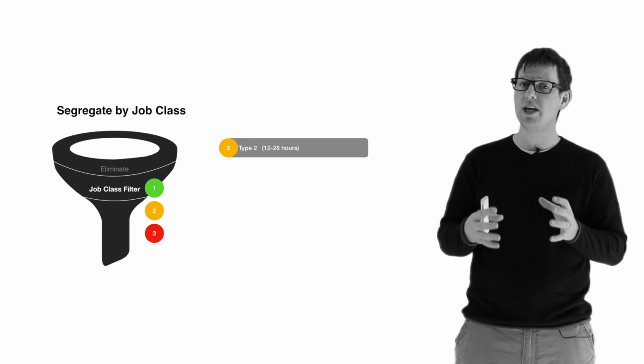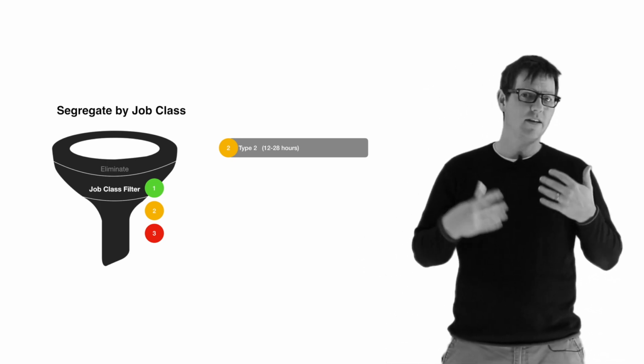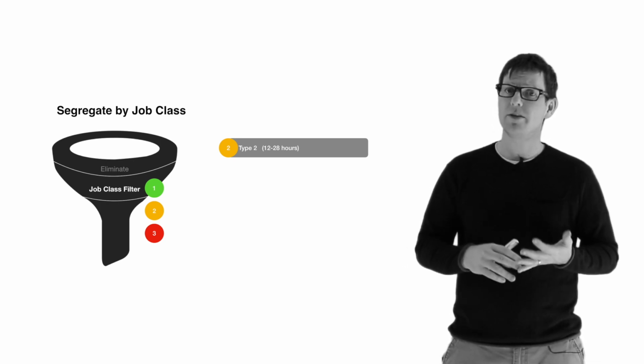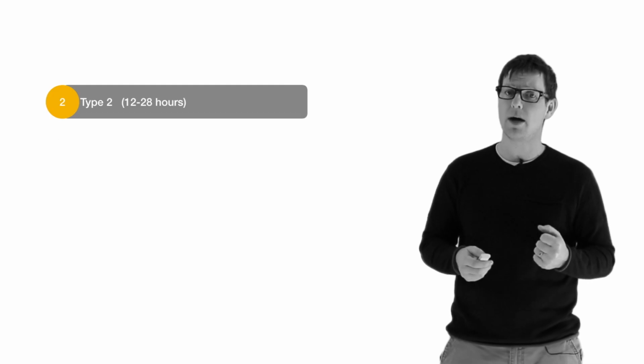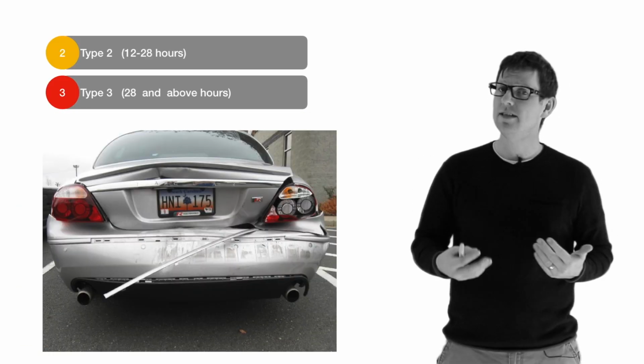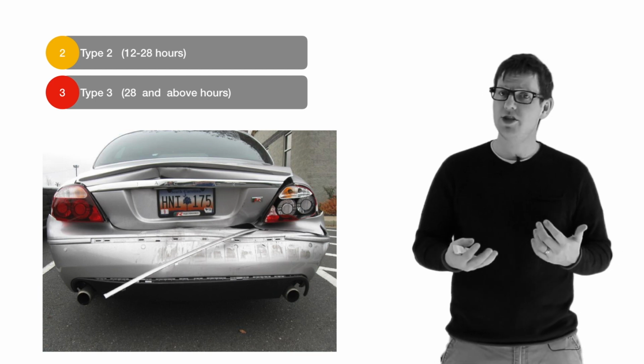Where the methodology changes, and this is an advantage for the body shops over the digital estimators out there for the insurance companies, they're forced to deal with this on the spot. You have an advantage as a body shop. So anything that's like a type 2, much like what you're seeing on the screen now, or even a type 3, okay? When we look at jobs of this size, the methodology changes, okay?